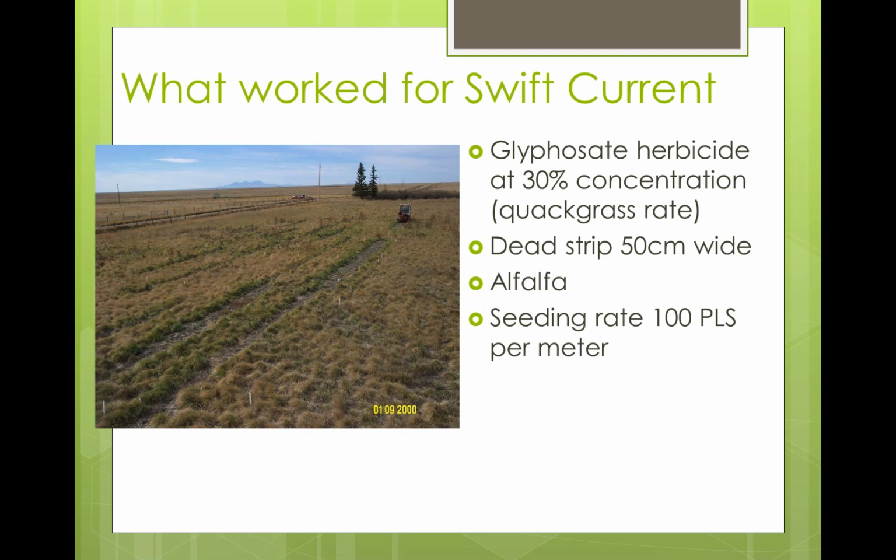We haven't done a lot of work going into, let's say, an alfalfa stand and trying to kill the alfalfa. It would take a different herbicide regime, I will say. We have tried. We have found that glyphosate isn't as effective as we would like it to be on the alfalfa itself. We seem to get a fairly good proportion of the alfalfa surviving when we've gone in with glyphosate.